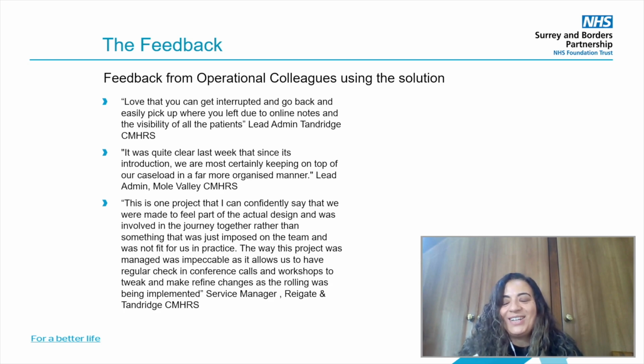And this is just some of the great feedback that we've had from operational colleagues. So a lead administrator from Tandridge has said that she loves that you can get interrupted and go back and easily pick up where you left off due to the online notes and the visibility of all the patients. A lead administrator from Mole Valley said that since it's been introduced, they are really able to keep on top of their caseload in a far more organized manner. And a service manager from Reigate and Tandridge has said that this is one of the projects that I can confidently say that we were made to feel a part of the actual design, and we were involved in the journey together rather than something that was just imposed on the team and not fit for us in practice.